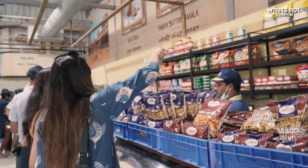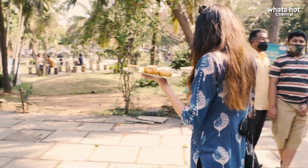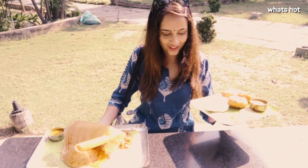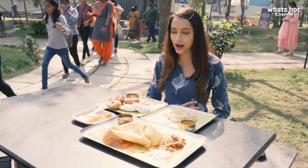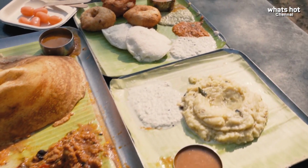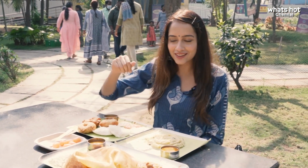Another place that brings to you Chennai style idlis, dosas and banana leaf meals is Adyar Ananta Bhavan, or fondly known as A2B. We've made a quick stop for a breakfast at Adyar Ananta Bhavan and we've ordered a ghee dosa, pongal, idli, vada, and something that I've heard of for the first time, something called paneer jamun. So let's dig in.